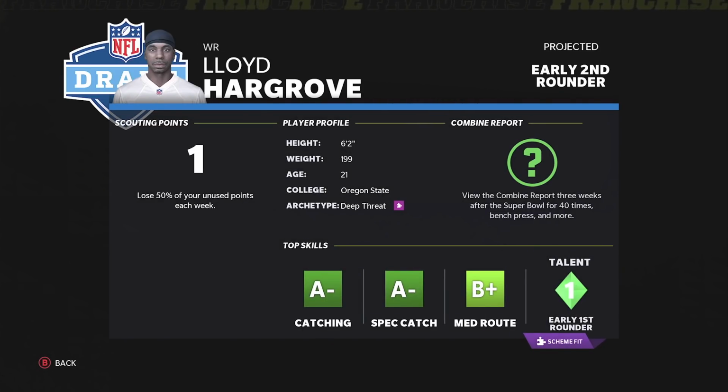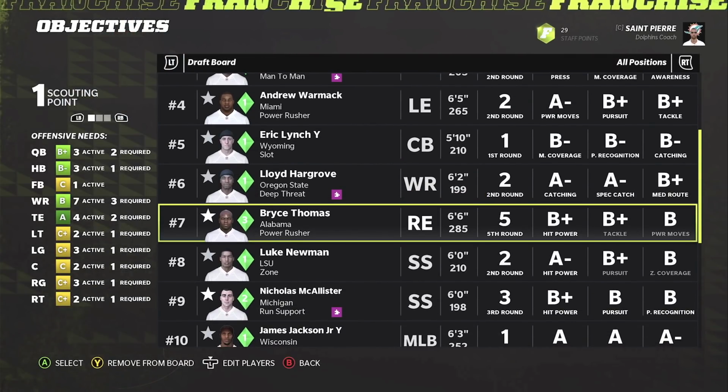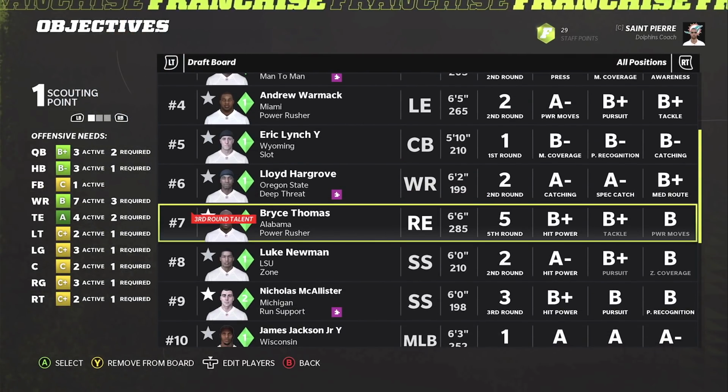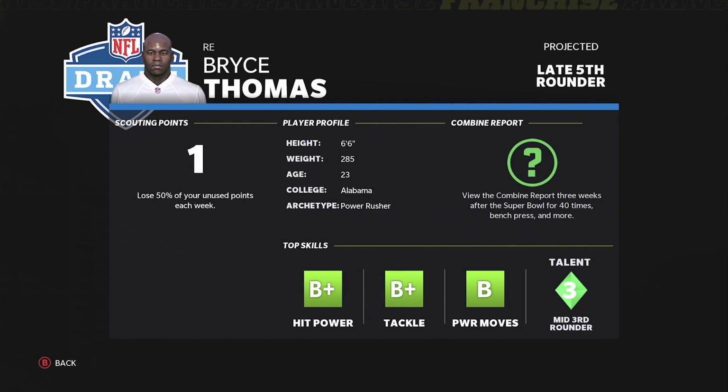We can even trade back because a lot of these guys are projected to be in the late first round or even the early second round, like Lloyd Hargrove. Early first round talent. He's a second round projection. I mean, some team is going to be very happy. Maybe us. We might go after receiver. Who knows? I think we have the flexibility to do that in this draft. Now, Bryce Thomas is interesting.